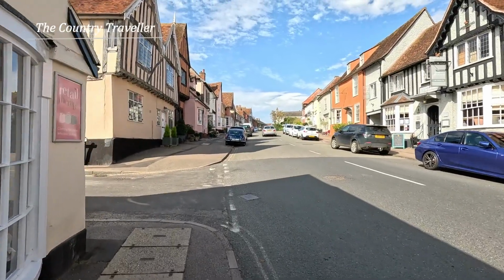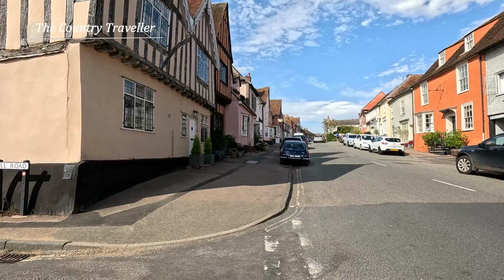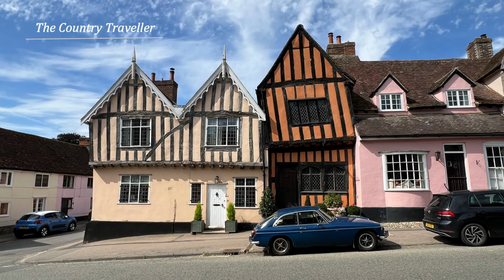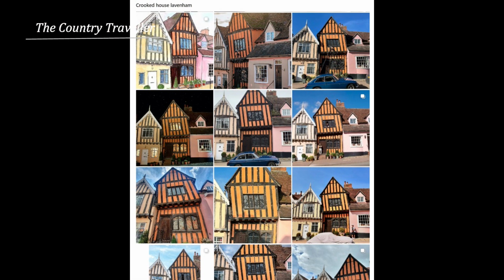I'll stop here and cross the road to take a photo of the house in front of us on our left. This is the famous Crooked House. This is part of a much larger building constructed at the end of the 1300s and is said to be the inspiration for the famous nursery rhyme, "There was a crooked man." According to Country Life magazine, this is one of the world's most photographed homes. You'll see evidence of this if you do a search on Instagram.